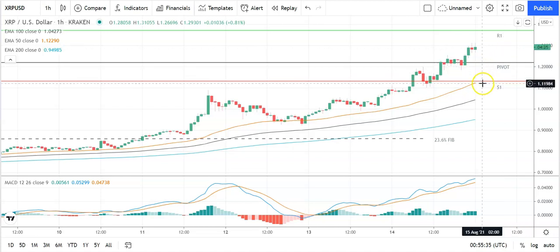Fall through the pivot will bring the first major support level at 1.132 into play. Barring an extended sell-off on the day, Ripple's XRP should stay clear of sub 1.0 levels. Second major support level sits at 0.9813.